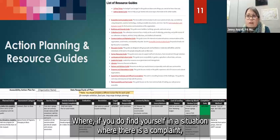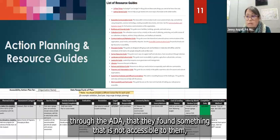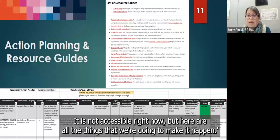If you find yourself in a situation where you're hearing from someone who is potentially going to make a Department of Justice complaint through the ADA that they found something that is not accessible to them, by having something like this in your organization's files that staff are working on, that's your way of saying, yes, we understand this is an issue. It is not accessible right now, but here are all the things that we're doing to make it happen.